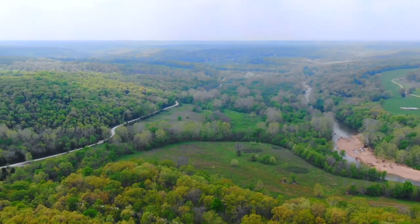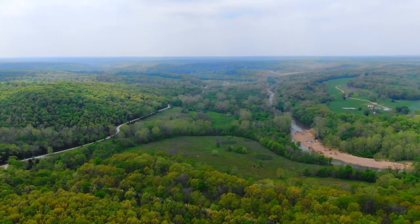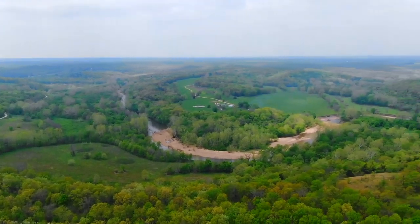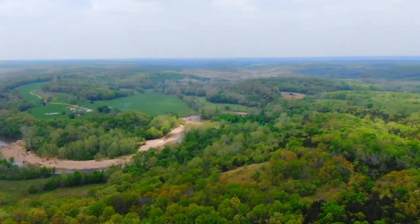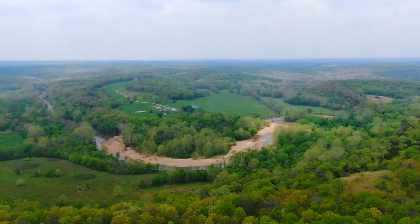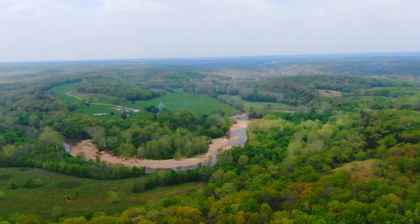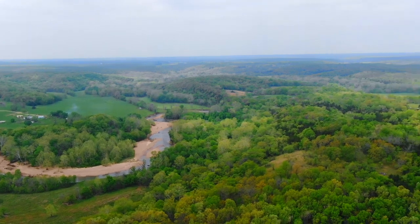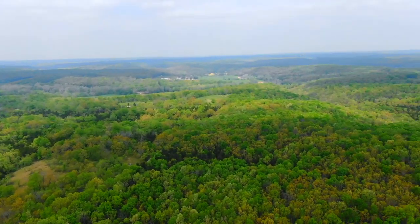If you follow that county road that you see, you'll come to a couple campsites or camping areas within the conservation area where you can camp for free. We've been told up to 14 days in a 30-day period, so that's pretty cool. The Little Niagara is just really a nice river for swimming. It's very clear generally. Fishing, canoeing, kayaking, all that good stuff. It flows up into Lake of the Ozarks about 10 or 15 miles to the northeast.